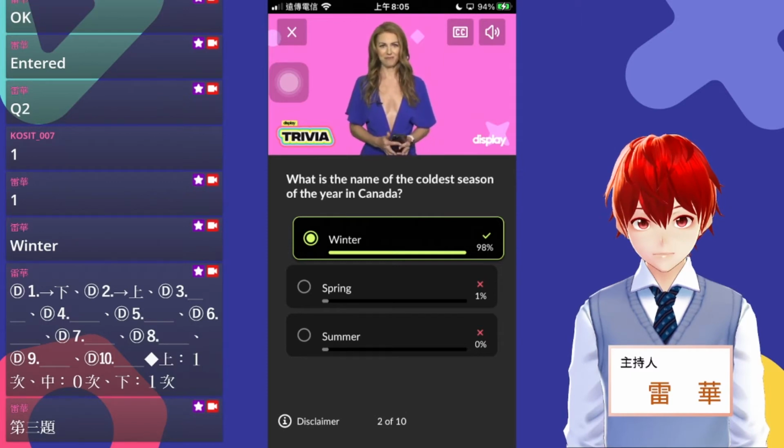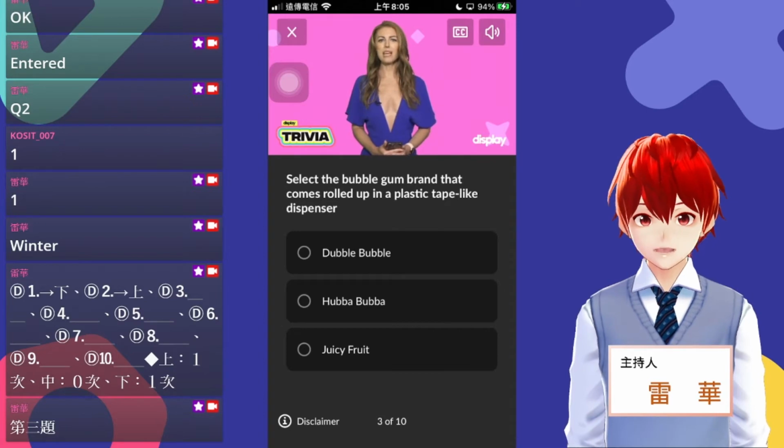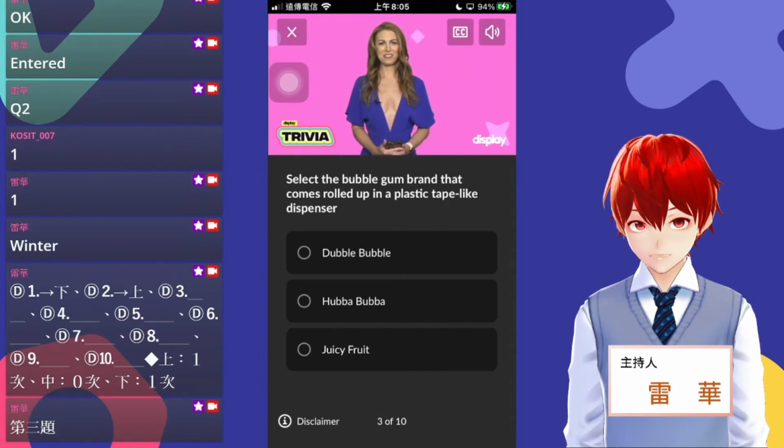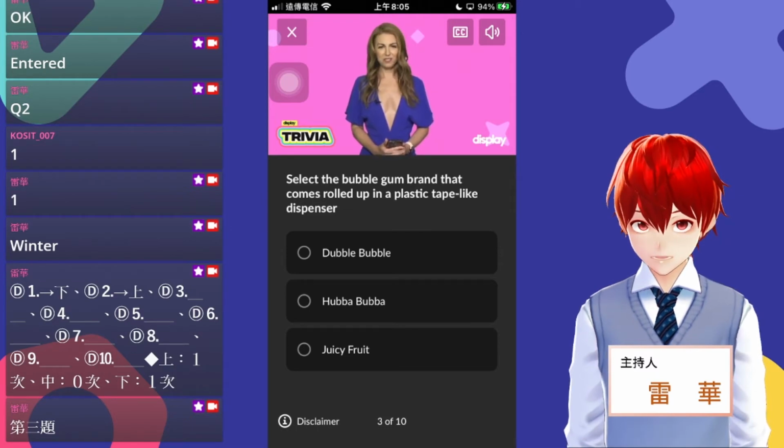Question 3. Select the bubblegum brand that comes rolled up in a plastic tape-like dispenser. Double Bubble, Hubba Bubba, Juicy Fruit. Select the bubblegum brand that comes rolled up in a plastic tape-like dispenser. Double Bubble, Hubba Bubba, Juicy Fruit. Which one?